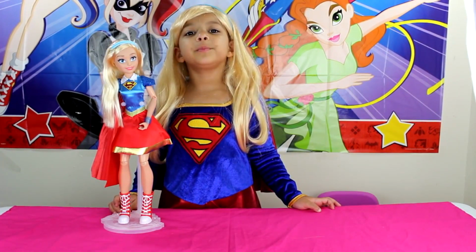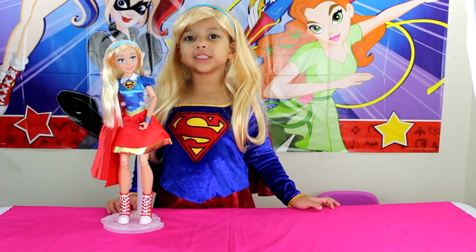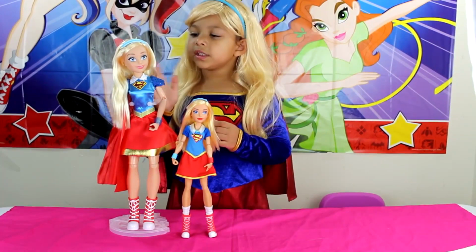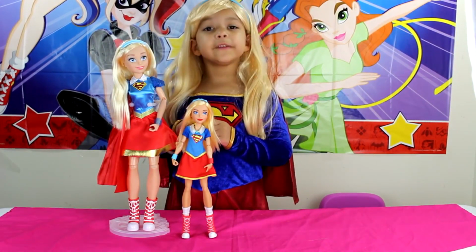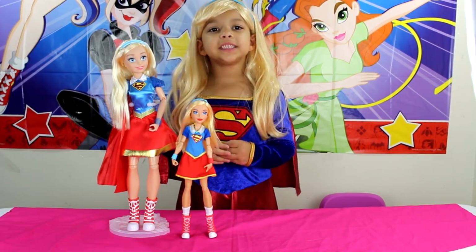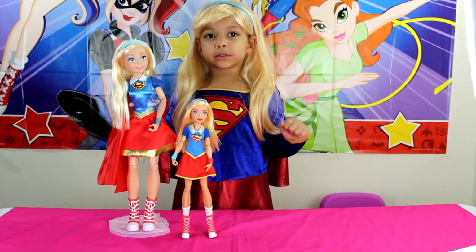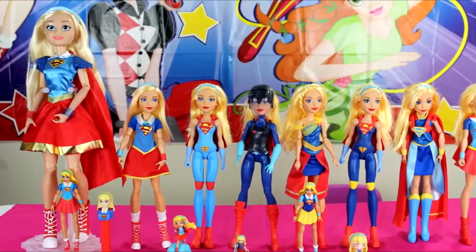It's time to compare Supergirl to the 12-inch dolls from Mattel. Outfits are very similar. The shade of blonde is different. The lipstick on the Mattel doll is red. Now let's see all of the different Supergirls. Here are all the Supergirls.